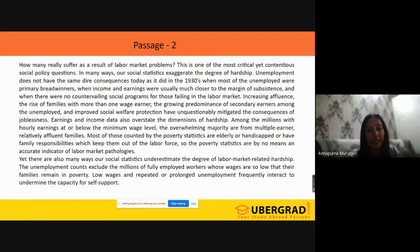Exaggerated. In the fourth para, see? See, in the second paragraph only it is. There are also many ways as social statistics underestimate the degree of labor market related hardship. The unemployment counts exclude the millions of fully employed workers whose wages are so low that their families remain in poverty. This unemployment statistic, what is the problem here? It only counts the people who have no job, but it will not be counting the people who actually have a job, but their salary is so low that they are at the poverty level. Okay, so that is the basic thing we have.